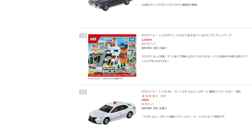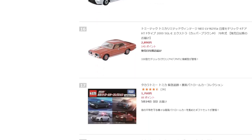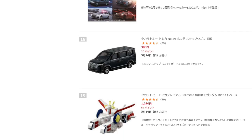14th place, we have the Tomica Town Let's Spread Out and Play Cleanup Play Park. 15th, we have the Toyota Camry Sports Mass Patrol Car, Undercover Patrol Car, that is. 16th is another Tomica Limited Vintage, the Nissan Cedric 4-door HTF Type 2000 SGLE Extra with the copper brown. 17th is the Tomica Urgent Tracking, the Undercover Car Collection. 18th, we got the Honda Stepwagon box version.